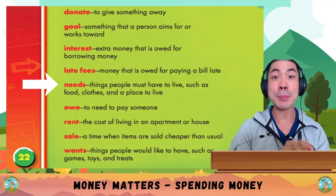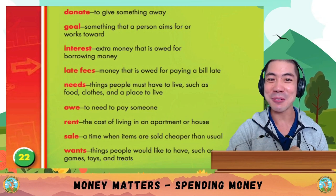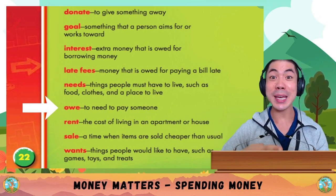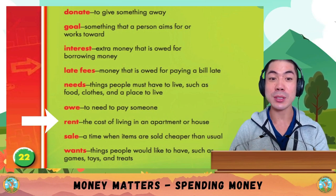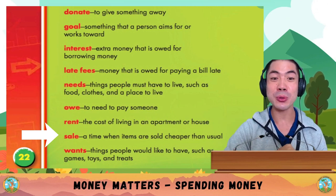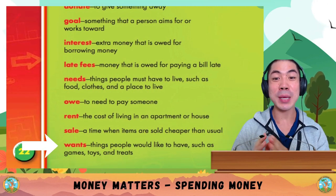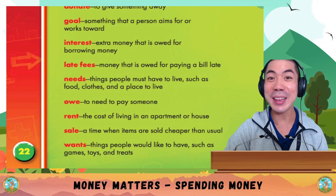Needs are things that people must have to live, such as food, clothes, and a place to live. Owe is to need to pay someone. Rent is the cost of living in an apartment or house. Sale is a time when items are sold cheaper than usual. And finally, wants are things that people would like to have, such as games, toys, and treats. But you don't need them to live.